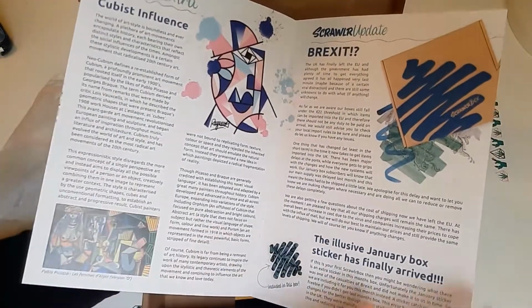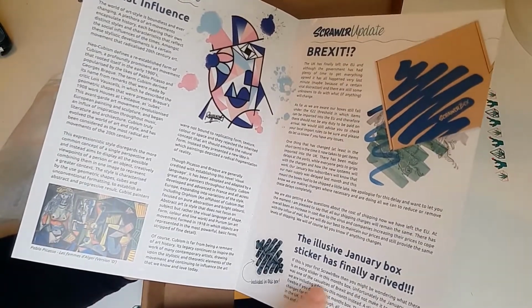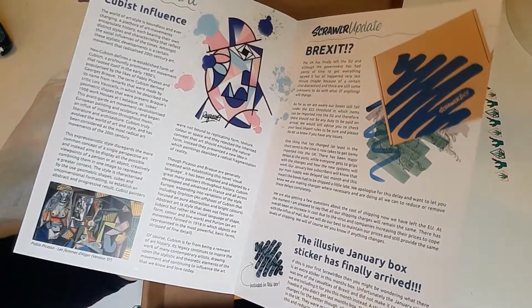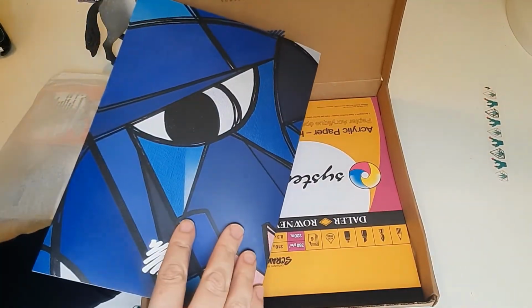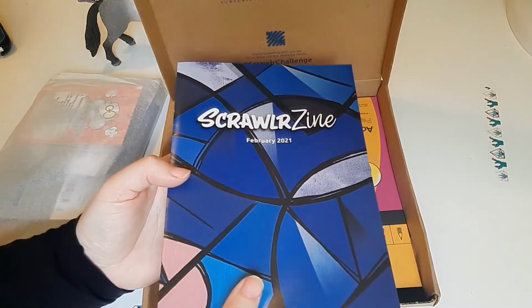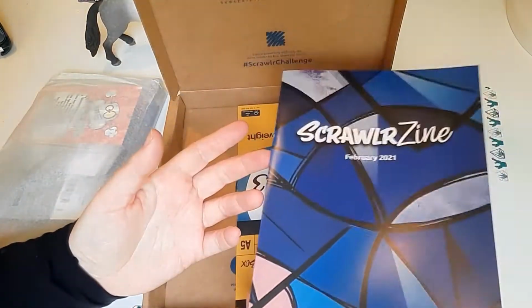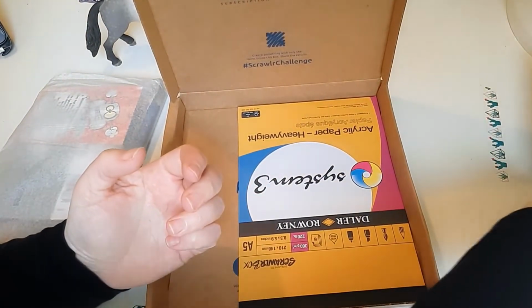Anyway, the elusive January box sticker has finally arrived. Oh, so we're gonna get two stickers this month. Very nice. There's a whole bunch of stuff about cubism here, which is probably what they kind of want our challenge to be this month, but I'm not going to do that. I'm a free bird, free spirit. I'm going to draw what I like. And we are going to gently put this over here. We're not going to eat it. Very respectful. Over here.